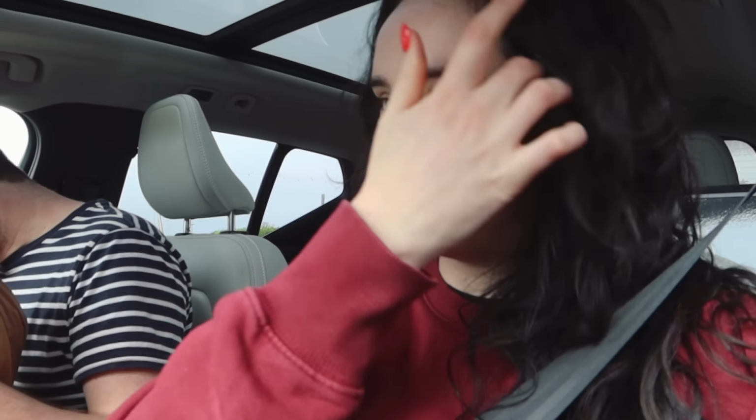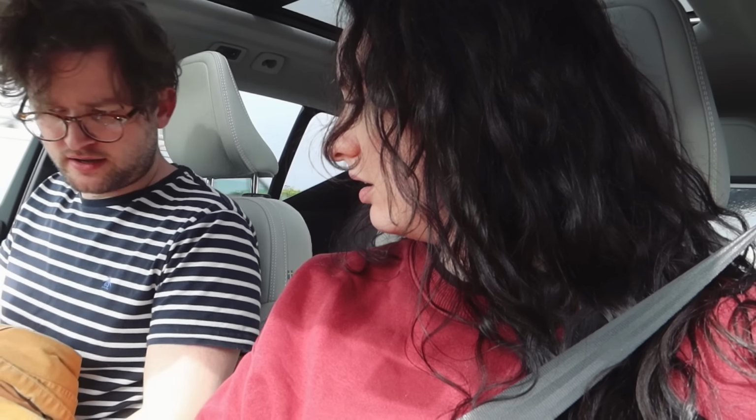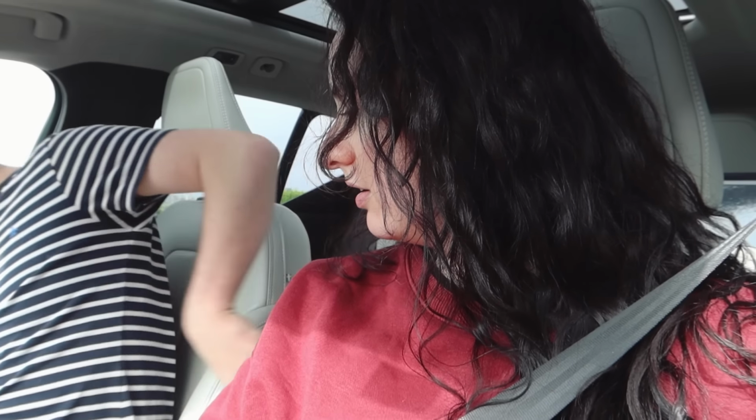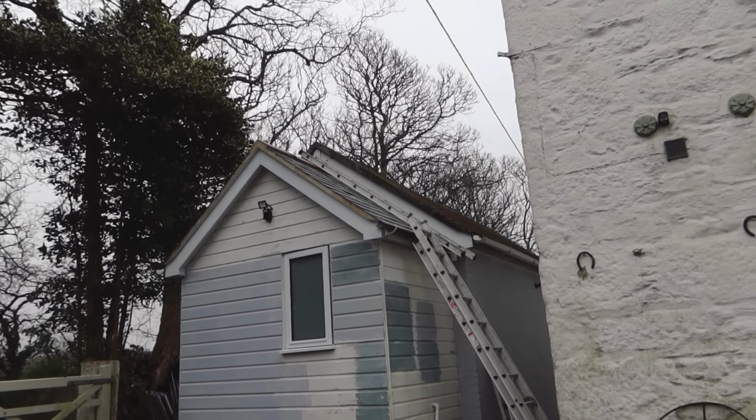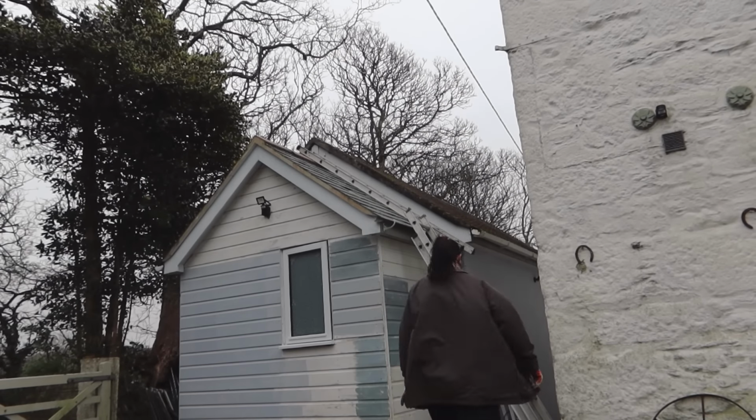Bye. We just attempted to do the good thing of taking stuff to the charity shop. Parked, walked off. The camera fell off. What? The car. Oh no. And they're not taking donations. Well, it doesn't matter because you can fix that in editing. It is quite level as well. Yeah, I'll just fix it in post.